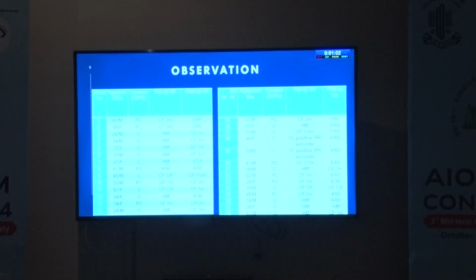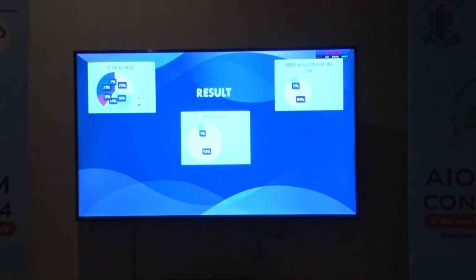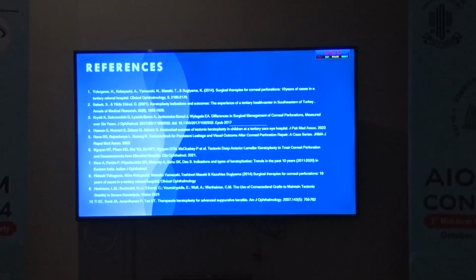There were 28 patients. I will highlight the main results of this study. The main etiology was bacterial, with the maximum percentage. Improvement in VA was seen in 89% of the patients after the surgery, and in 26 patients the surgery was successful, and only 2 needed regrafting. As a conclusion, tectonic keratoplasty is not just a surgery, it can change the fate of the patient who has lost hope of losing their eye. It is like a miracle for the patient. So that is my study. Thank you.